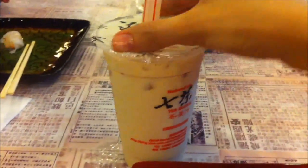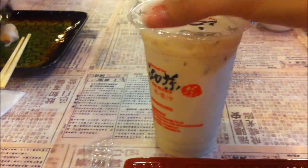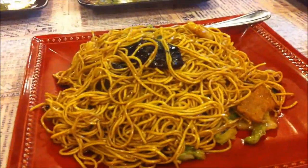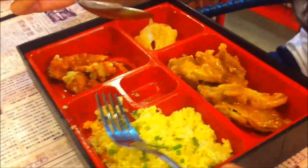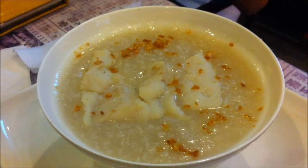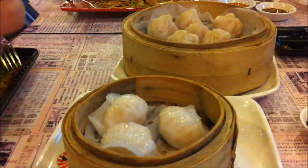I bought a milk tea again, milk tea from Hiba. My sister Isa bought another watermelon shake. It's the same one that she had when we were in Yabu. This is a Fukien noodle. Another tea. Bento. This is my fish fillet congee. So in Filipino, it's goto. This is hakao and this is xiaolongbao.